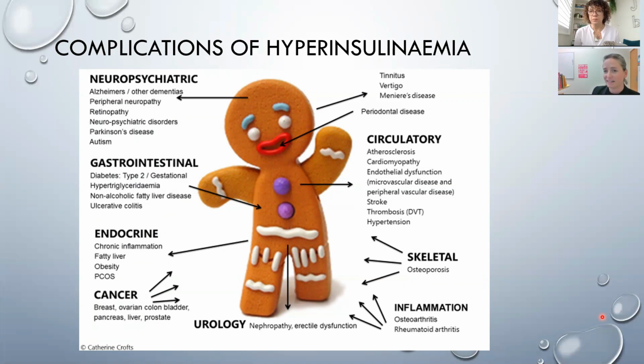Yes, it does. But I'm a lousy artist. So the reason why this ended up as a gingerbread man, when I showed it to a colleague saying, do you think I've missed anything? First thing she said was, why did you draw a gingerbread man?